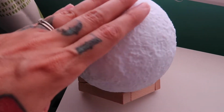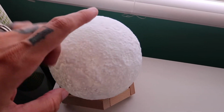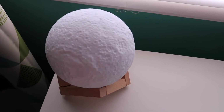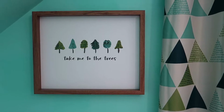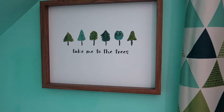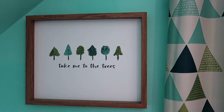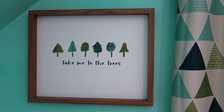Here we have his nightlight. You can sort of see that a little bit on camera. It's got 2 settings, and it looks like a little moon, which is super cute. This piece here was also from Winners, and it was the inspiration for the whole room. I didn't want to paint the walls because this is not our forever house, and we spent so much time painting these walls already 3 years ago when we moved in.